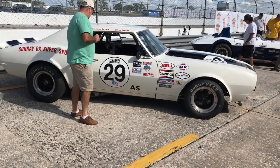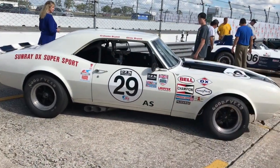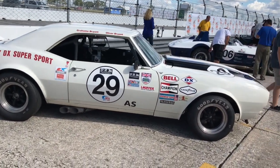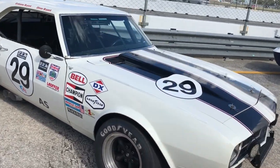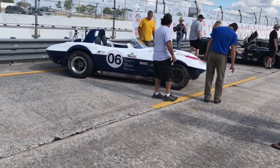For the Chevy fans, we have a classic Trans Am Camaro. You know, before all the technology, this is what it was about. Large V8. These cars were sick. The Trans Am series in the 60s was one of the most popular race series of its time, the heyday, and we have these great examples here.